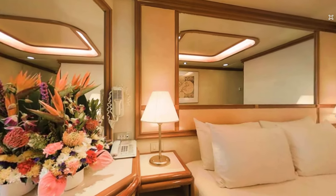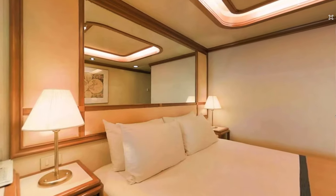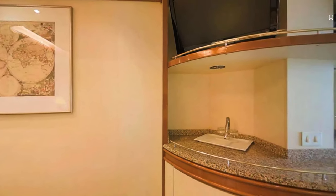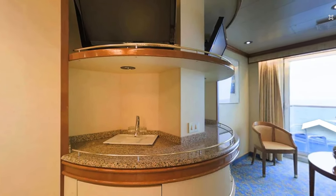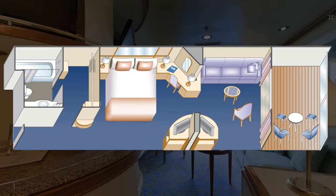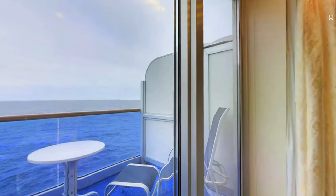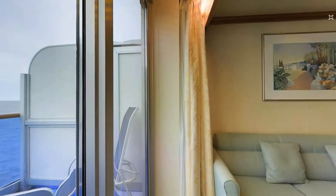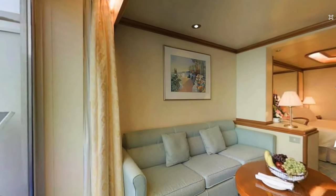One of the great things about mini suites is that they have a separate living area with a sofa bed and coffee table. They also have a desk and chair and two flat screen televisions, one in the living room and one in the bedroom area. Here's one of the floor plans, but it's important to note that floor plans may vary a little depending on the ship. Balconies are typically standard size with two chairs and a table. Oh, and Princess does have some mini suites without balconies. Princess calls these mini suites no balcony, but most of the mini suites do have terraces.